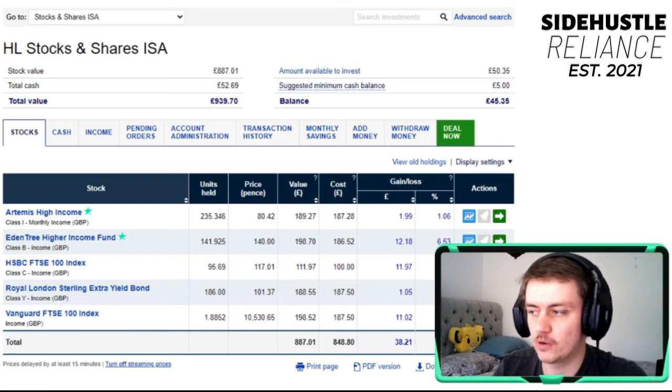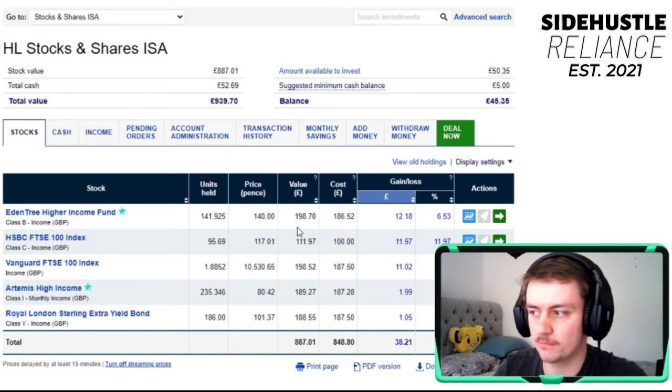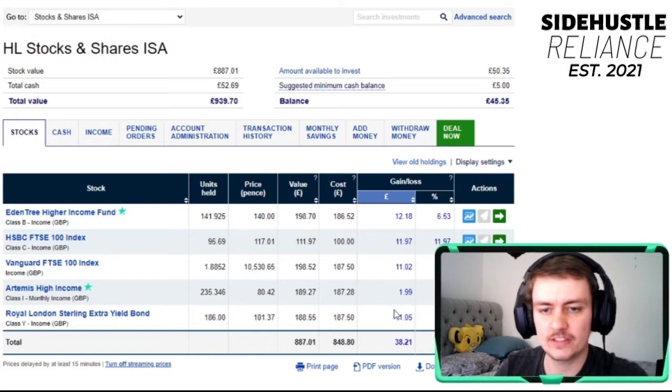So I want to go into some of my growth so far, because I think that's a good idea. So let's filter by money made. Okay, so my main profitable investment has been the Edentree Higher Income, where I've made £12.18, which has been a return of £7. I've also got the FTSE 100, which I've made £12 from, HSBC, the Vanguard £11, the Artemis £1.99, and the Bond £105.